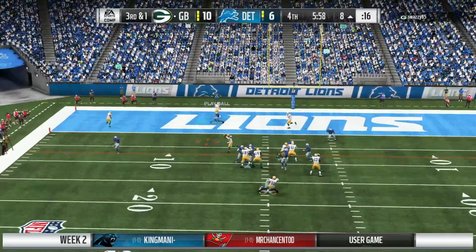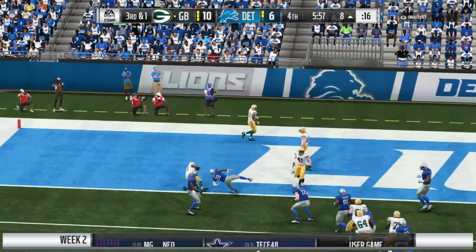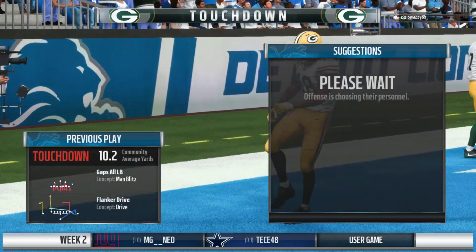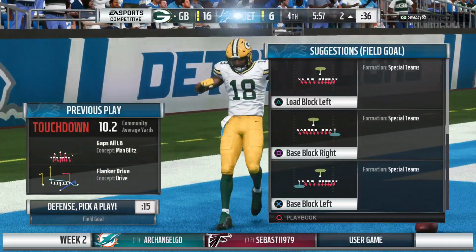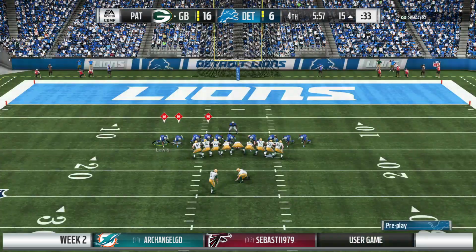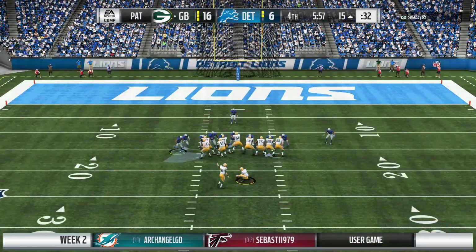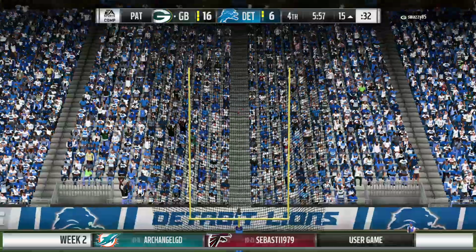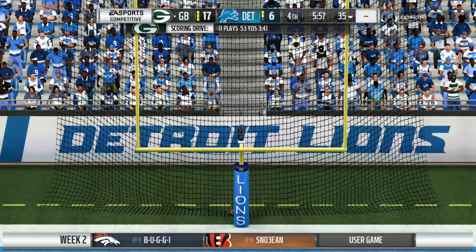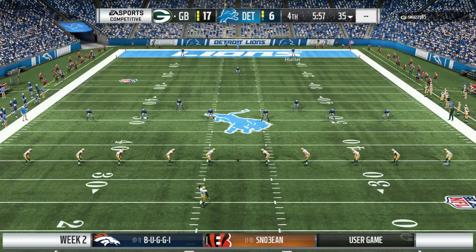Here's Rodgers to throw. He's got his target. It's Cobb. And he will get this into the end zone. Touchdown, Green Bay. Randall Cobb, his 2nd touchdown on the season. And the Packers add 6 to their lead. And he knocks it through. Here's Bosher to kick it away.